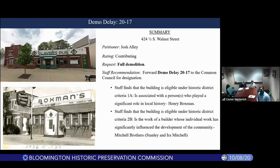Staff finds that the building is eligible under historic criteria 1A. It's associated with a person who played a significant role in local history. That would be Henry Boxman. Henry Boxman operated a successful and highly popular restaurant business out of this building for almost 4 decades. Boxman's restaurant received nationwide recognition for their customer service and quality of food.